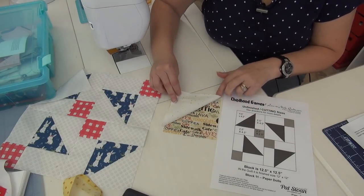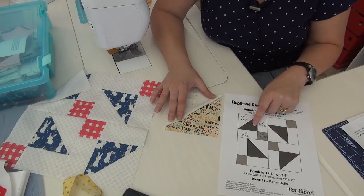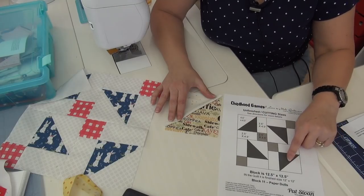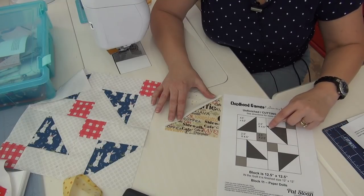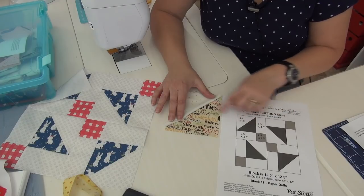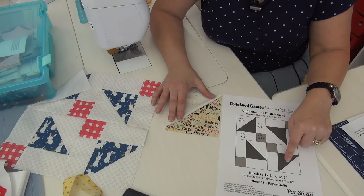So that means I fold this. So I mock up exactly what it'll look like. And the other half of this block is down here. It's the same direction. The angle is going this way versus this way. Do you see how they're different? So when I make this block, one triangle when I'm done will be here and one will be here.